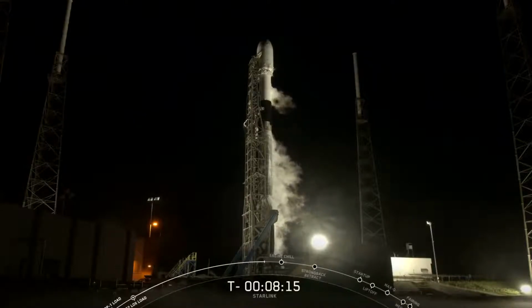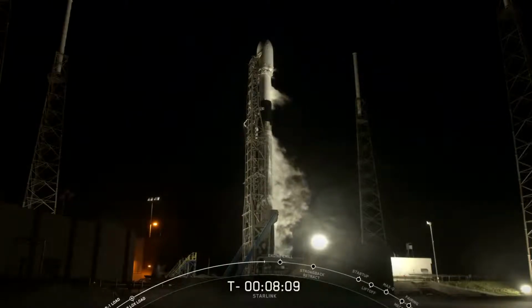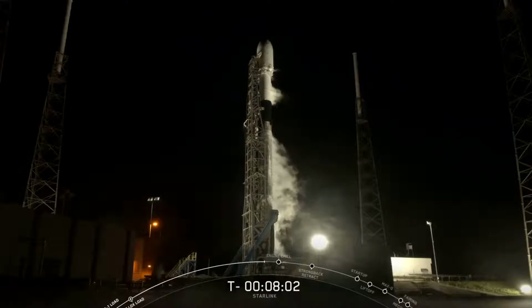The first stage accelerates the vehicle through the Earth's atmosphere into space with the help of 9 Merlin engines at the base of the rocket. Today, we will be attempting to recover the first stage for the fifth time, which, if we are successful, would be the first fifth landing of a Falcon 9 booster.